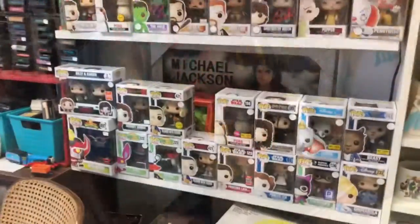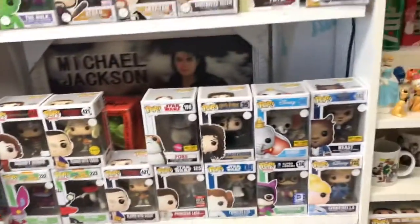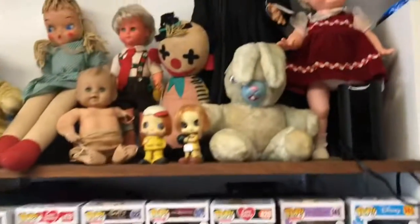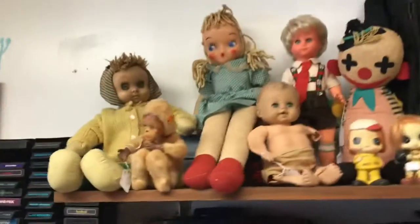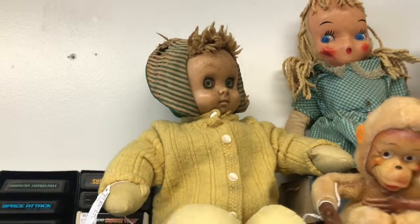Getting a little full. Be the easiest thing to list and sell online right now, but they are not mine. These belong to Lewis. So no dice. And can we get a shout out for the creepy doll section because I love them. Look at this baby. Look at this baby doll over here. That's horrifying. I love her.